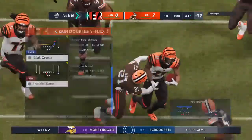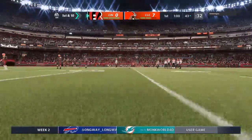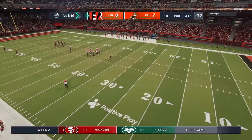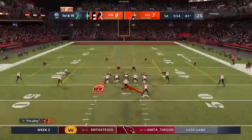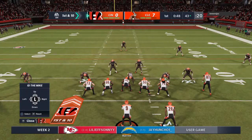Now, look, that wasn't a huge gain, but those are the types of carries I think they were missing in their loss last week. They couldn't get him going on the ground. Did you get the same feeling I did during our meetings, that they kind of regretted that he didn't touch the ball? Absolutely. Hey, he should have touched it more last week. They weren't going to make that same mistake, and they've taken care of that early. So a 1st and 10 upcoming from Browns territory now at the 43.